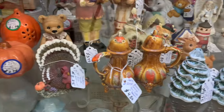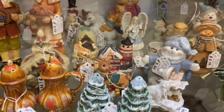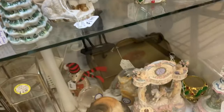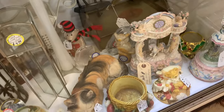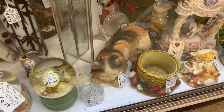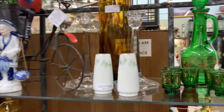We've got some holiday here, some cute salt and pepper shakers, and snowmen. Not quite what we're looking for today, but that stuff was really cute. And then I love this big cat. I really kind of don't know why. He must have had some damage. I left him behind.